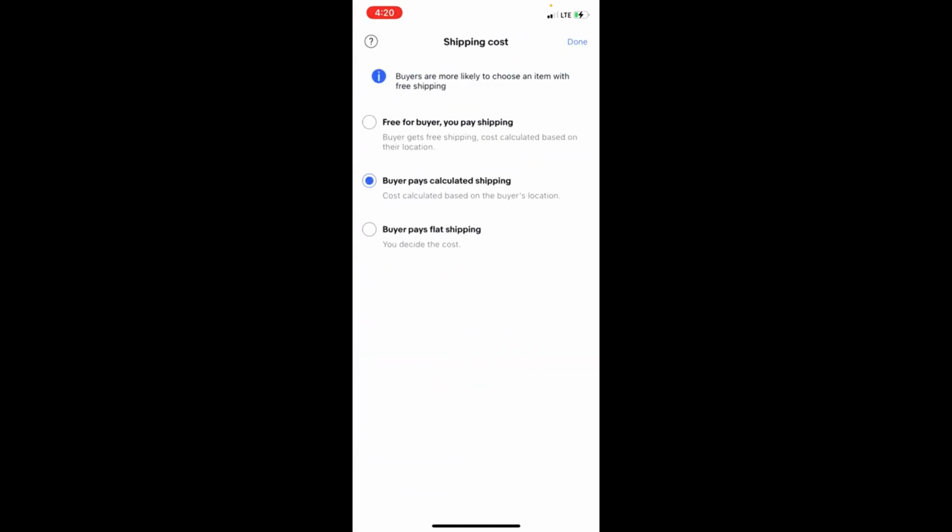We're actually going to do free shipping in this situation. You can decide on how you want to do that. Some people offer free shipping on all their items, but you can get burnt if you're not careful. So be careful in that area. But I'm going to actually do the free shipping here because it cost me 71 cents and it looks better when you have free shipping on there. People love free stuff. Or you can leave it as buyer pays calculated shipping or buyer pays flat rate.